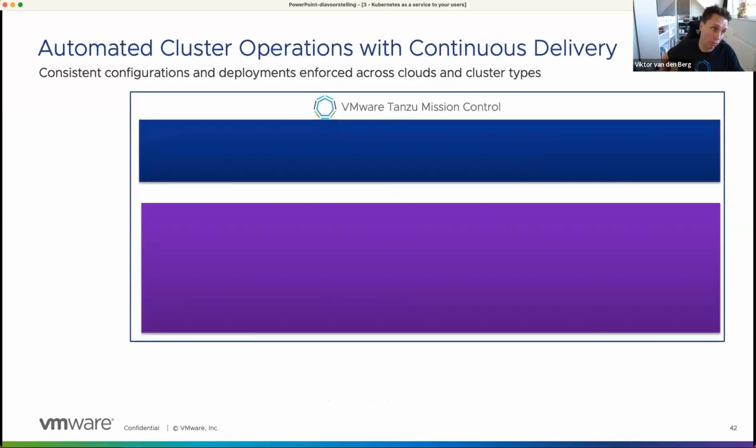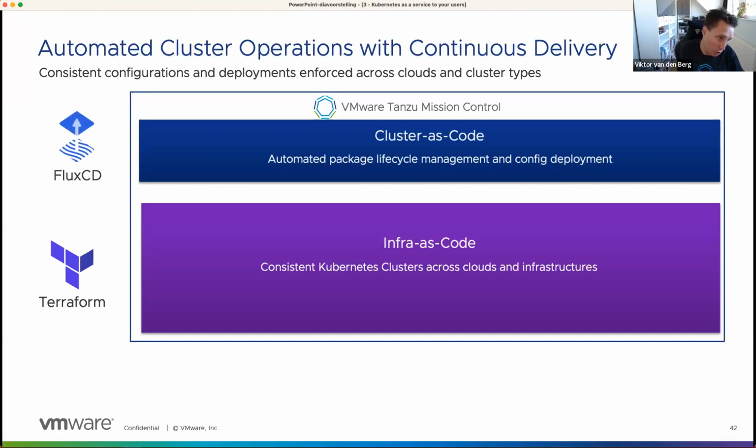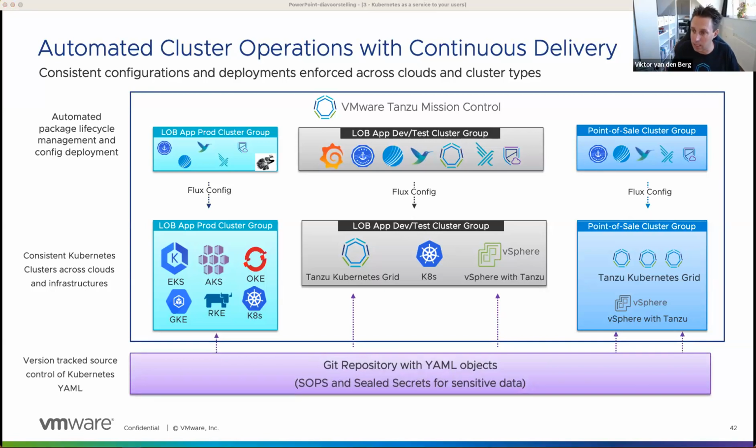So that means we can do fully automated cluster operations using this continuous delivery GitOps concept. So we're already using Terraform for the infrastructure as code part. That's there. We're using FluxCD to push configurations on the Git repository to your cluster. And this together allows us to set up a multi-cloud, multi-cluster Kubernetes environment and deploy apps and or Kubernetes cluster configurations to your environment in a standardized way, controlled by Git and fully automated. And your Git repository in this case is holding your configuration. That's what's happening here.